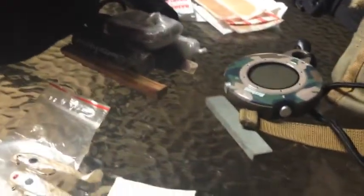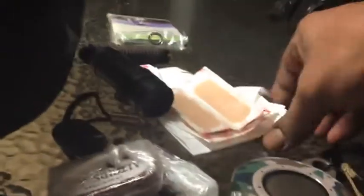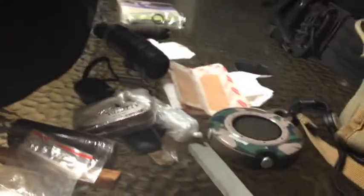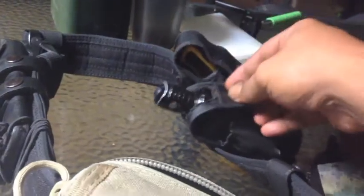Signaling. Now for signaling, I have, if I can find it, somewhere here should be my signaling mirror. Oh, there it is. Okay, there's my signaling mirror. And also with the ability of fire, I could make signal fires. And also on my belt carrier, I have my M20X Warrior, which I would use for signaling as well. That's 500 lumens. And that's it. That's the 7 priorities covered with the items that I have in my PSK.